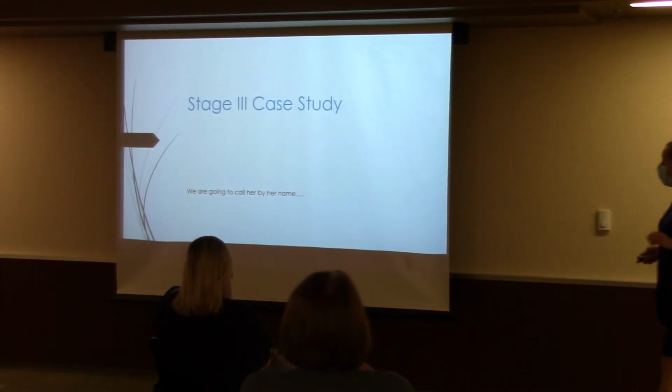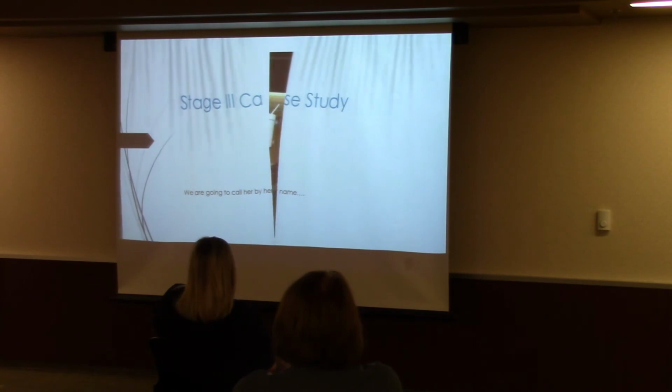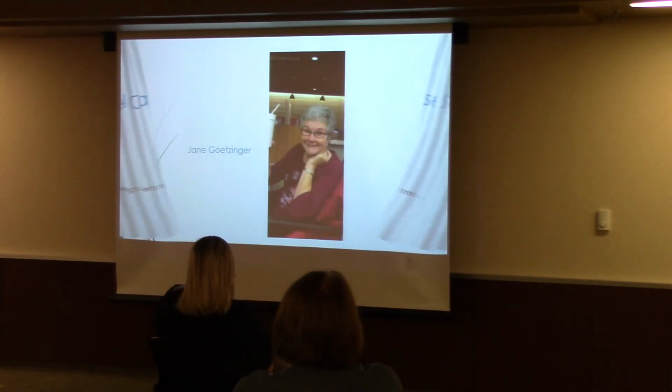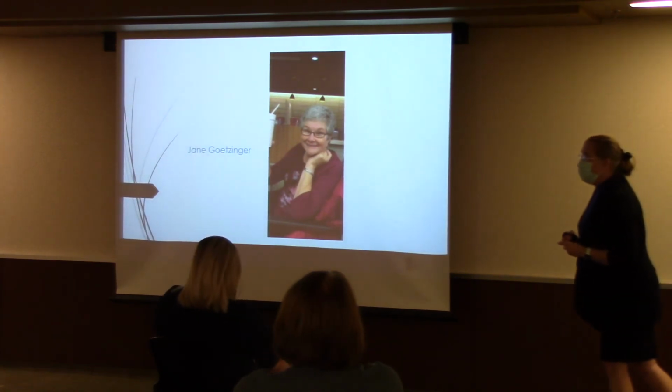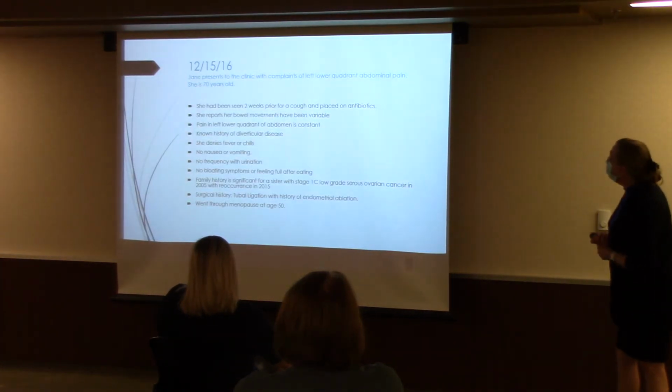Stage 3. This young lady, we're going to call her by her name. I did get permission from the family. There she is. I love those curtains. Jane Getzinger, a wonderful, wonderful lady. I truly miss her.